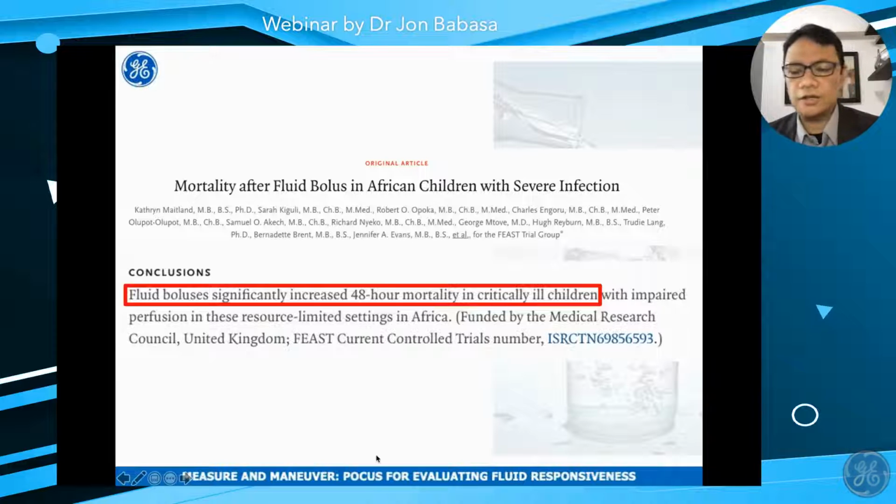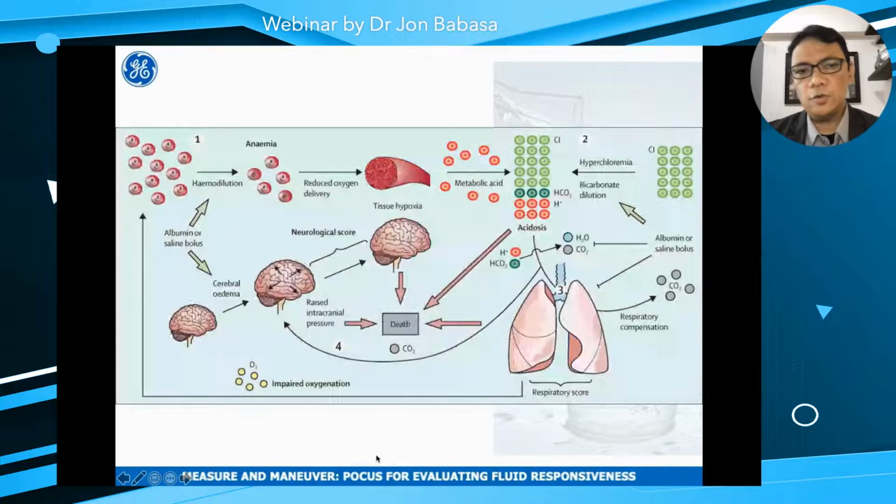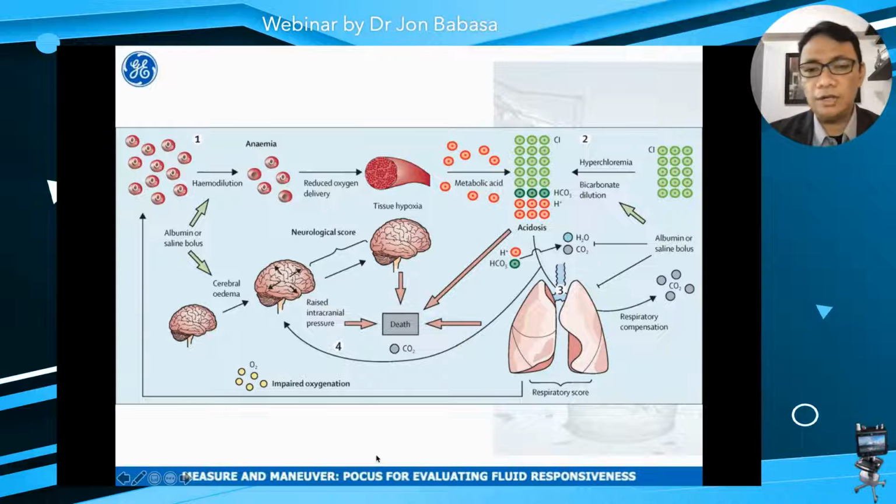So this just reiterates what I said earlier, that the fluid is actually a drug. It should be monitored when used, and there should be parameters on how long and how much should be given to a patient. Now, the reason why these patients died is mainly because excessive fluid will cause hemodilution, which will reduce oxygen delivery to the tissues, and the excessive amount of chloride in saline fluid will cause metabolic acidosis, which will further impair renal blood flow.